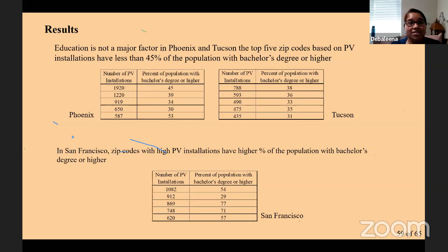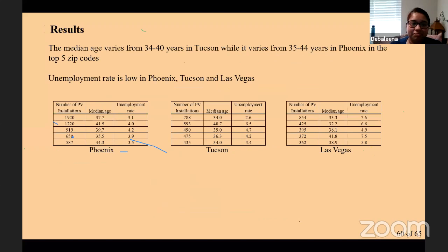So that's interesting. The median age varies from 34 to 40 years in Tucson, while it varies from 35 to 44 years in Phoenix. Unemployment rate is low in Phoenix, Tucson, and Las Vegas. So people who are employed, people who make a certain amount of money, can actually afford solar PV on their homes.